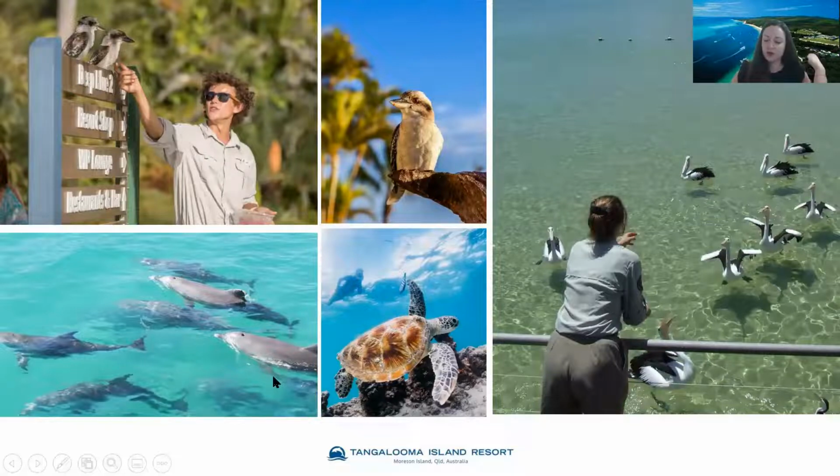Just a second to mention also conservation. So we have an eco center at Tangalooma, which was formed back in 1994, and it's run by a really passionate team of eco rangers. So those guys that you see here are eco rangers. The idea is that we want to educate all of our guests staying with us about the conservation and the protection of the marine and the wildlife. So what you can see when you're walking throughout the resort every day is our eco rangers feeding some of the local birds, telling more. So there is, as we call them, walks and talks, which are completely free of charge and a really fun way for your guests to learn a little bit more of the history of the resort and also the various wildlife that inhabits it.